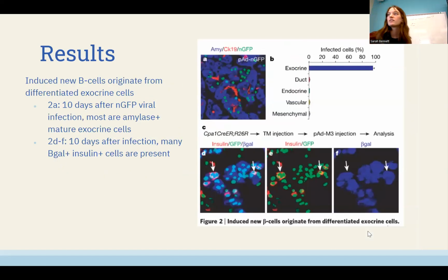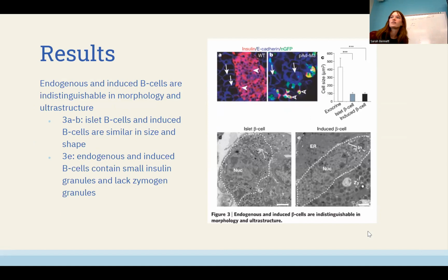Okay. And then to determine if the new beta cells originated from differentiated exocrine cells, they looked at the GFP viral infection 10 days. So most of the amylase plus cells, amylase comes from the exocrine cells, they come from the mature exocrine cells. But then after infection, many of the beta gal and insulin are present from those differentiated cells. Okay, so then the endogenous and induced beta cells are indistinguishable from the morphology and ultrastructure.